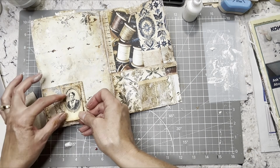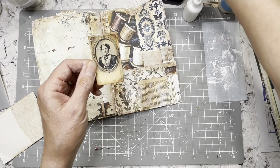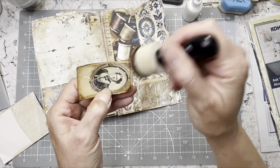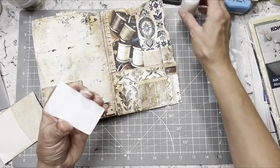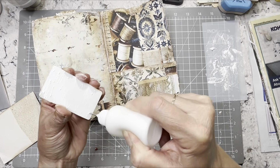And then I have her from my old stuff, digital, and I inked it already, but I did put a little gesso on there, so I want to ink the gesso. And of course that's going to get glued down there and be not going anywhere.